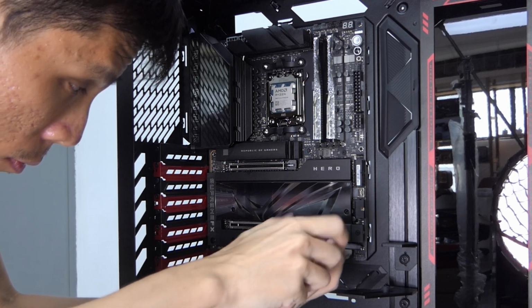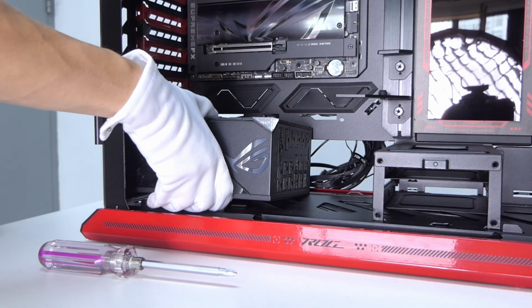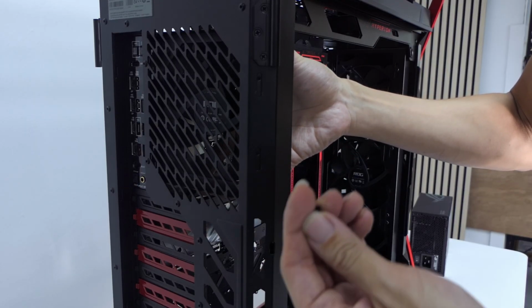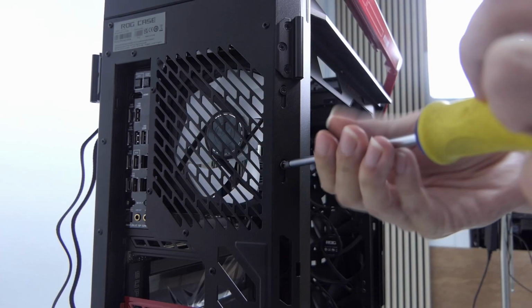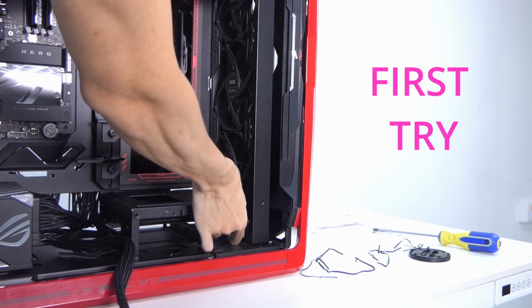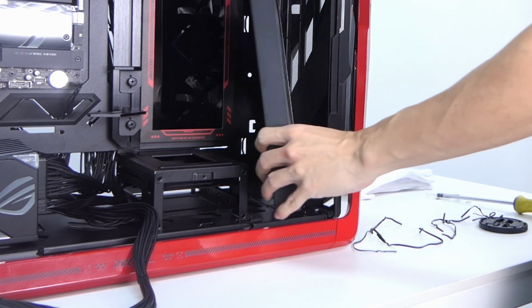Building in this case was, I can say, almost simple because of the amount of room as well as the almost toolless design. That said, there were a few things, however. It took me a while to figure out how to remove the exhaust fan because there's actually a correct way to remove the exhaust fan. You'll need to find the correct angle to remove the hook and pull the fan out from the case. Likewise, I also took a while to remove the front intake bracket. It was easier than the exhaust, but likewise, you will have to find the correct angle.